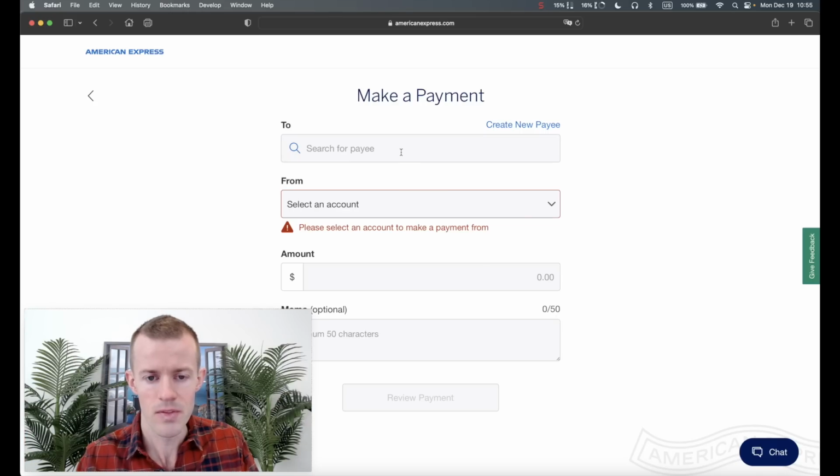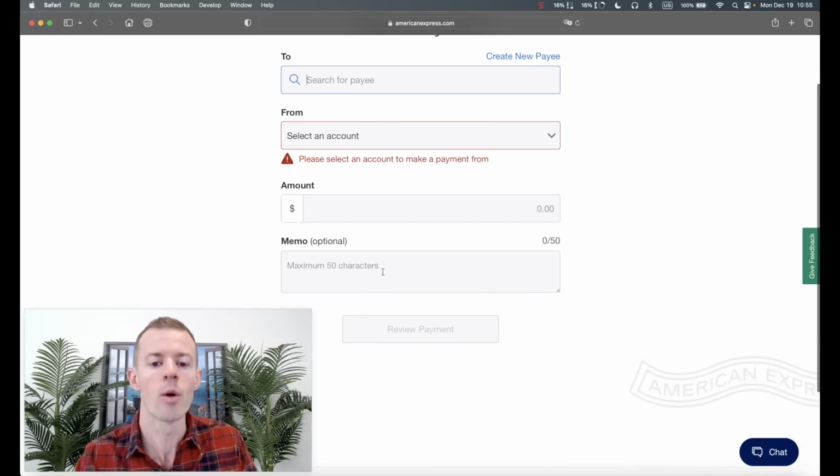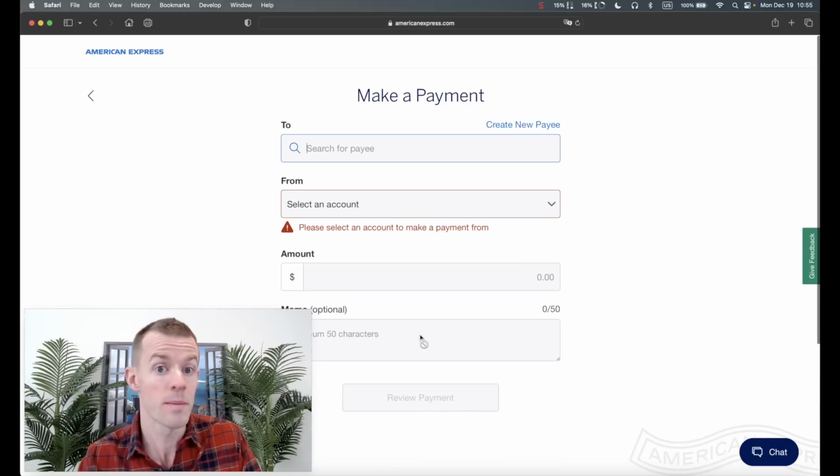What about make a payment? Cool, so I can type in the payee's name right there, select my account, the amount, any note that I want for myself, and then review the payment and submit from there.